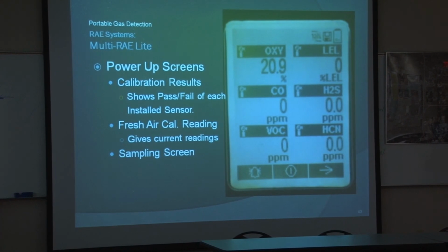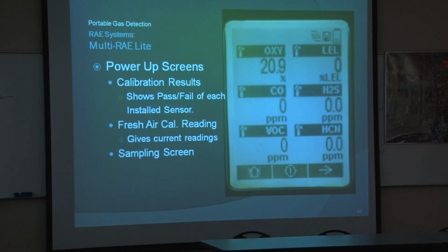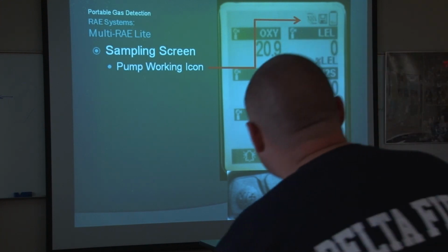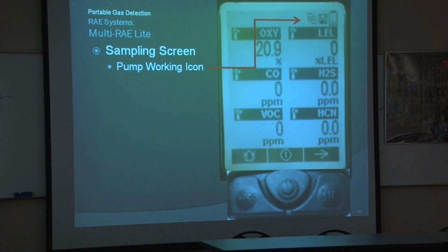Gives you your current readings, and then it goes right to your sampling screen. And that's what you're typically going to see when it's monitoring. So from your sampling screen, it's going to tell you that the pump is working. There's a little icon that swivels. If it's not swiveling, the pump's not working, you can't hear the pump working, you've got a problem with your pump. There's a data logging icon.